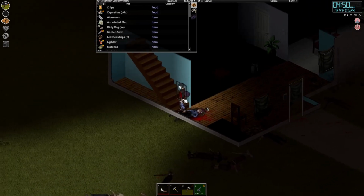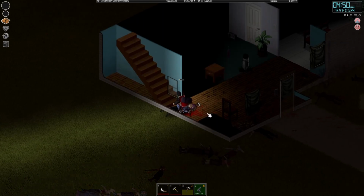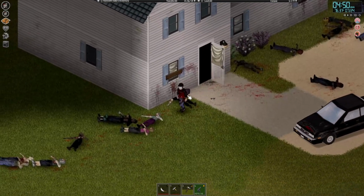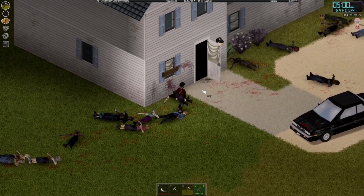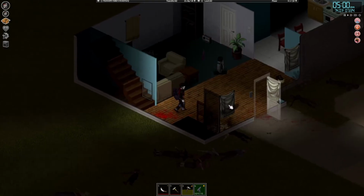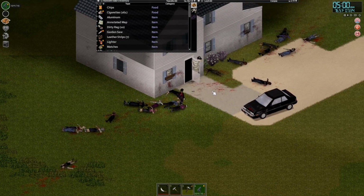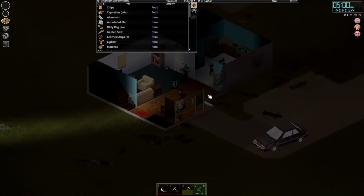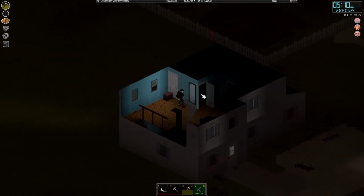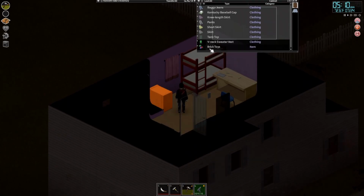Okay. So we're definitely going to need to take these corpses out. We don't want them decaying inside the house because we will get sick. We're already injured. We don't want to be sick and injured. All right. We're doing fine though. We're doing fine. We're doing fine. Everything's fine. This is fine.